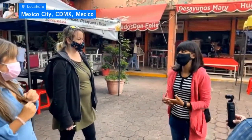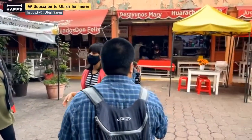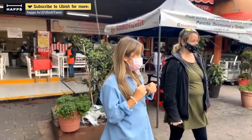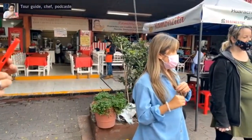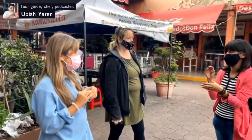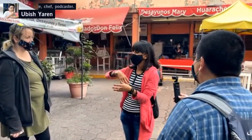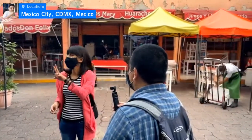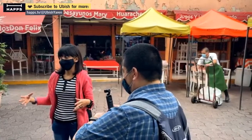Gordita literally means fat or fine. But it's not to offend anybody. In this case, it's only food and it's so delicious. So it's a tortilla stuffed with food inside. You put lettuce, cheese, onion, sauce, or whatever you want. So it was a special request from one man who wanted two gorditas with 250 grams of beef steak on top. So it was so much meat.